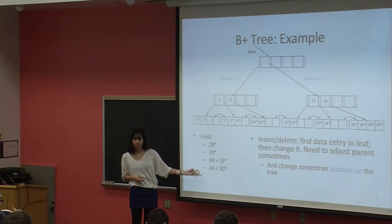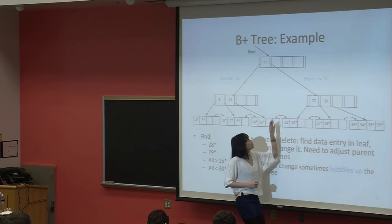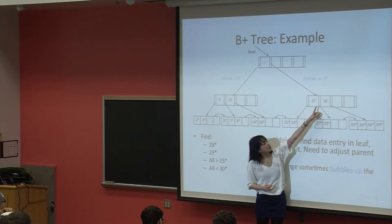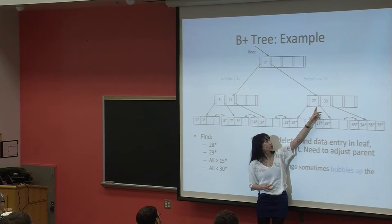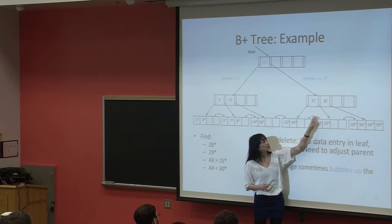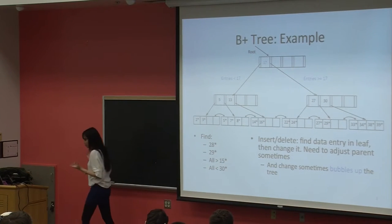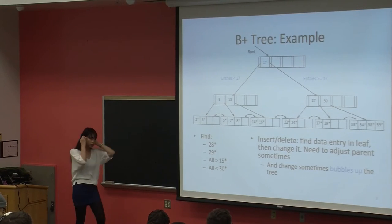Same thing, right? So we start from the root 17 and we go right, and we find the 30. And for 30, we know we want less than, so it's the pointer on the left. And then we just follow all of the pages following the pointer to the left. That's it. So that's all you need to know about B plus tree. Okay?